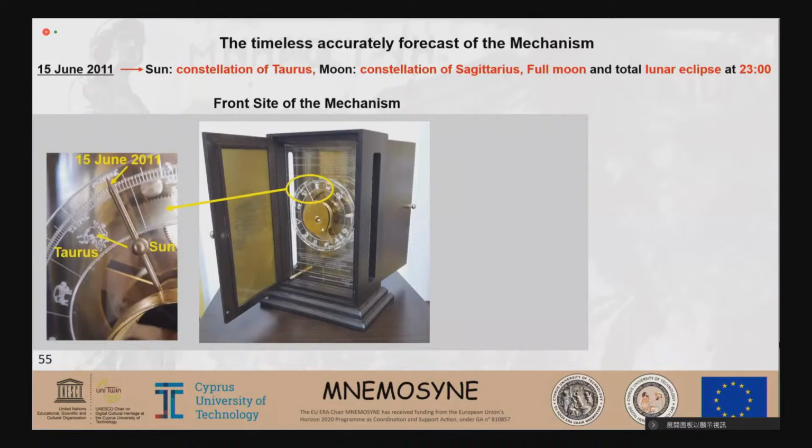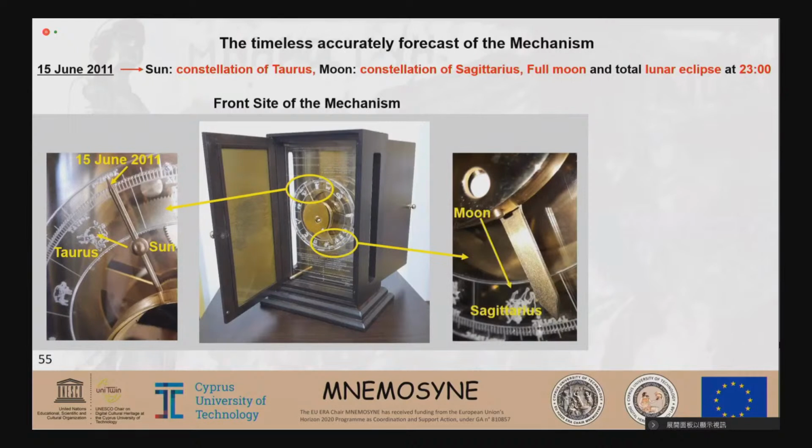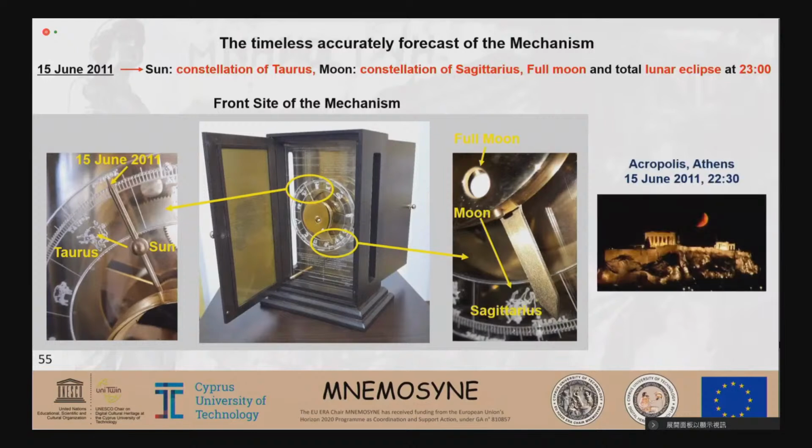The Sun is projected on the constellation of Taurus. The Moon is projected on the constellation of Sagittarius, and we will have a full moon. This means that a moon eclipse is possible. At 22:30, we see in this photo that the eclipse of the moon has begun.